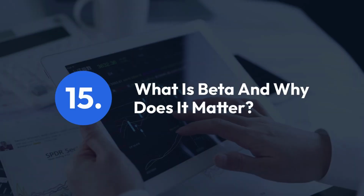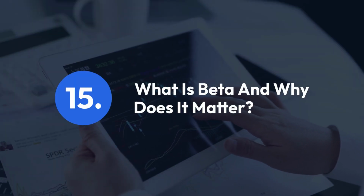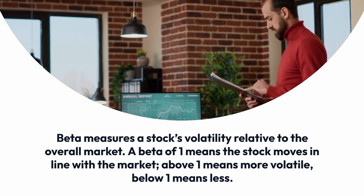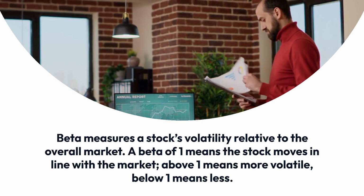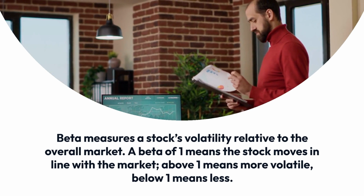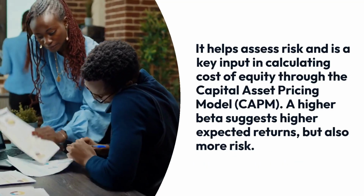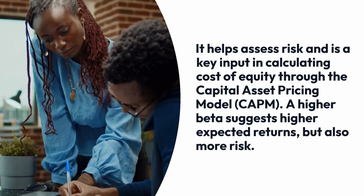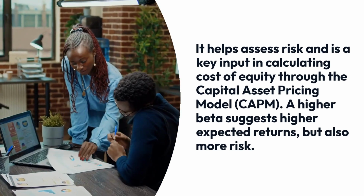15. What is beta and why does it matter? Beta measures a stock's volatility relative to the overall market. A beta of 1 means the stock moves in line with the market. Above 1 means more volatile. Below 1 means less. It helps assess risk and is a key input in calculating cost of equity through the capital asset pricing model, CAPM.